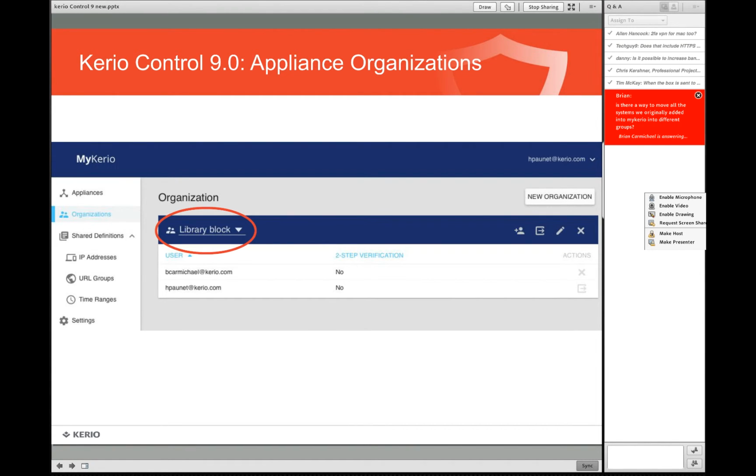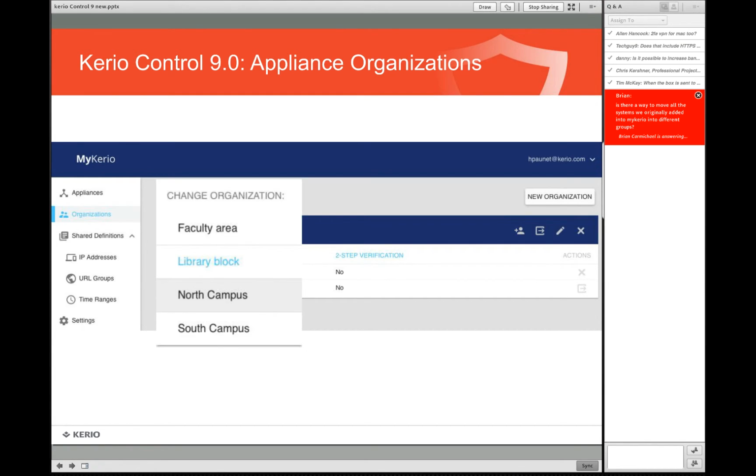In this example, you can see that I have an organization called Library Block, but if I click on the arrow next to Library Block, you can see that I've actually got 4 organizations. So this is an example for a university campus. I've got a faculty area, I've got a library block, I've got a North campus, and I've got a South campus. And I've got different appliances that are applicable for each of those areas in the university.